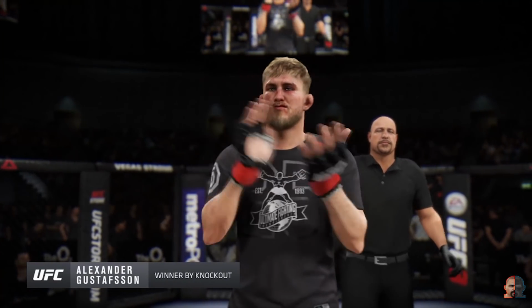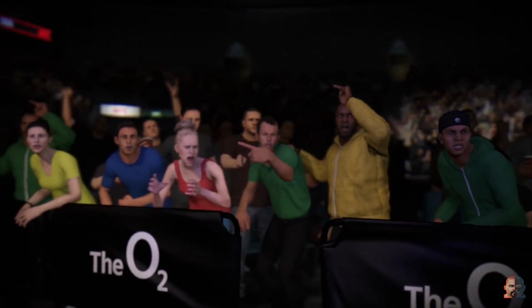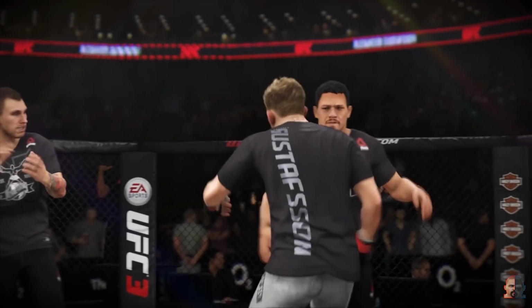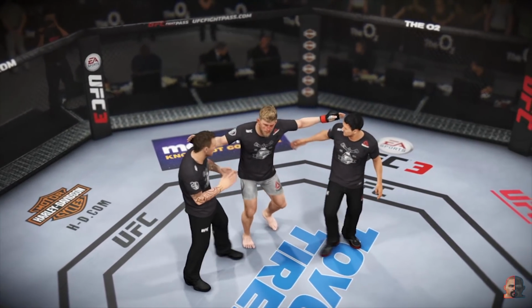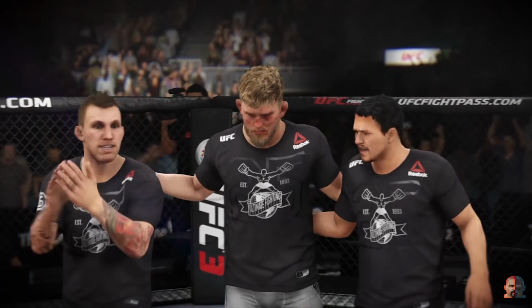You know, he's got the entire nation of Sweden on his back, and he rises to the occasion yet again. I really feel like when Gustafsson puts it all together, he looks like the best light heavyweight on the planet. And you gotta think, just how exciting he is and how skilled a technician he is, that he will eventually get that UFC gold before his career is said and done.